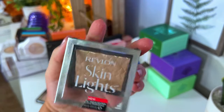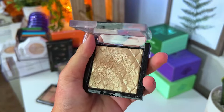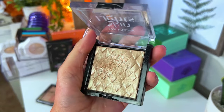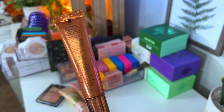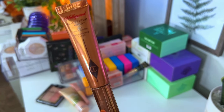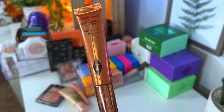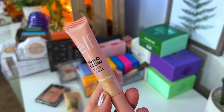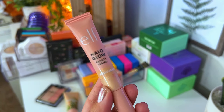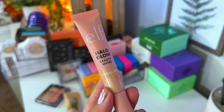This is from Revlon. This is their Skin Lights. I love this highlighter shade. I think it's absolutely beautiful. So we're definitely gonna hold on to this one. We do have a highlighter one from Charlotte Tilbury. It's definitely not bad. It's in the shade Spotlight, but I'm not the biggest fan of this one, so we're gonna go ahead and pass this one along. Same with the e.l.f. While I really did enjoy playing with this one, I just feel like I won't use this one nearly as much as I would other products in this collection.